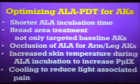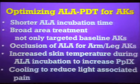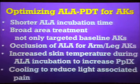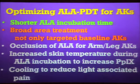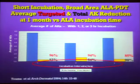So how can we make PDT better? That was all the FDA way to do it. The incubation may be shorter than 18 hours, and also it would be nice to use it as a field therapy, broad area, rather than for targeted lesions. Are there any data that you can do that?